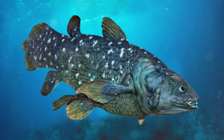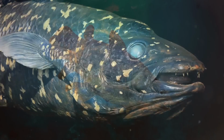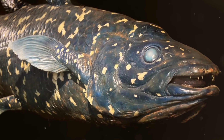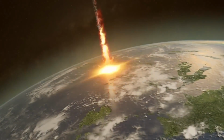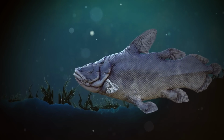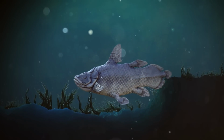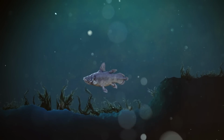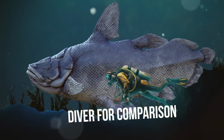But recently, we rediscovered them living and thriving in the Indian Ocean. Turns out they were just hiding in the deep waters. They probably didn't even notice the dinosaur asteroid or humans at all. Yay? Don't worry, over millions of years, they became basically harmless. They got 4 to 5 times smaller, even though they still weigh about 200 pounds. Just imagine what they were like back in the day.